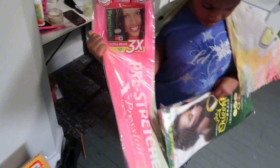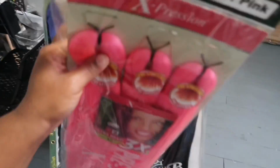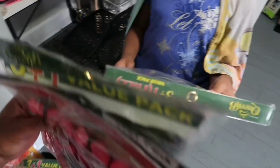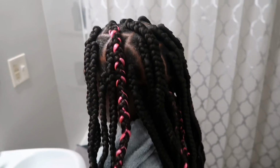Now, for Harmony's protective style, she wanted some box braids. Again, I told y'all I was practicing. I don't know what I'm doing. So, I'm practicing. I got 3 girls I need to learn. This is the final result. It may not look the best, but baby, she rocked it.